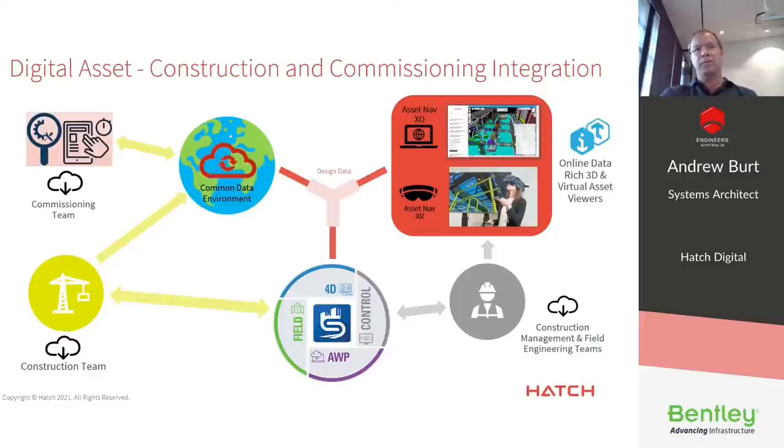A core functionality as well that we've looked at in our digital asset strategy is a common data environment. This is where all that information that's generated through the previous phases of the project, through the engineering and procurement phases, are captured in that common data environment that can then be made available to the field, whether it be the construction team or the commissioning team beyond construction.